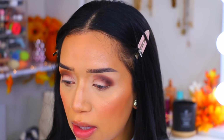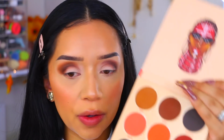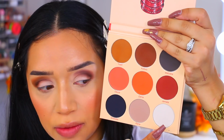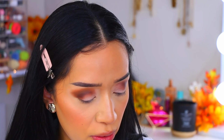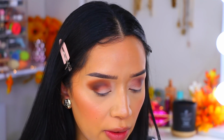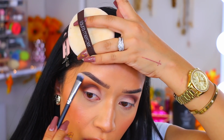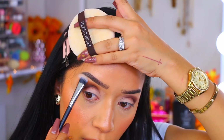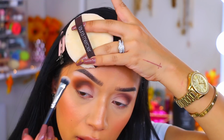Now what I'm going to do is take a flat brush and take the shade Zazz, which is not really a white. On camera it looks white, but in person it's, I don't know, like a paper white, almost has a cream undertone. I don't know how to explain it, but it's really pretty. And of course we're going to place that underneath the brow bone just to clean up the work a little bit, clean up the brows a little bit.